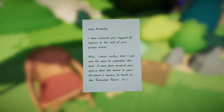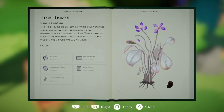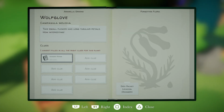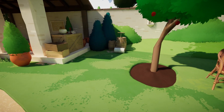Our next clue is further up the path on the table, containing the rope and hammer. Here you will find a letter from Willie, the builder. He has sent a letter to decline our request for him to repair the roof of the tower. He, like many others in the area, believes the tower is haunted and he does not want to provoke the spirits. Let's add this clue along with the earlier nursery rhyme to our book. These are clues on how to grow the wolf glove.